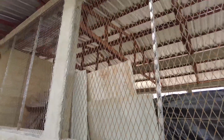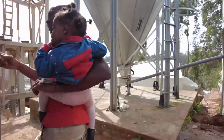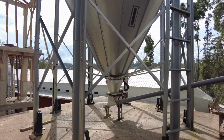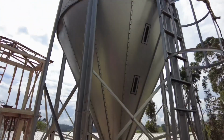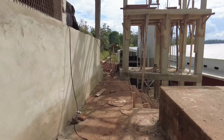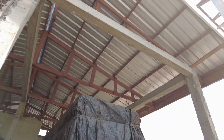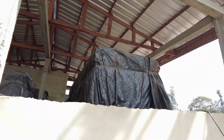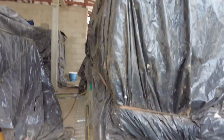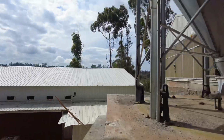So this one is a generator house. We have some really mighty generators. Okay, so this is for feed. This is where the feed is going to be produced. I hope I'm safe. They have mighty generators. Look at how huge this generator is. I don't know if I can see down there. Oh my goodness.